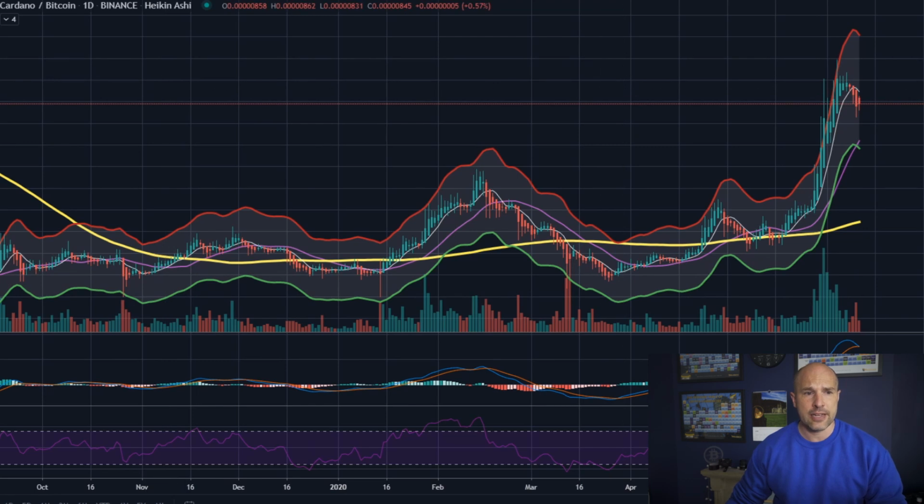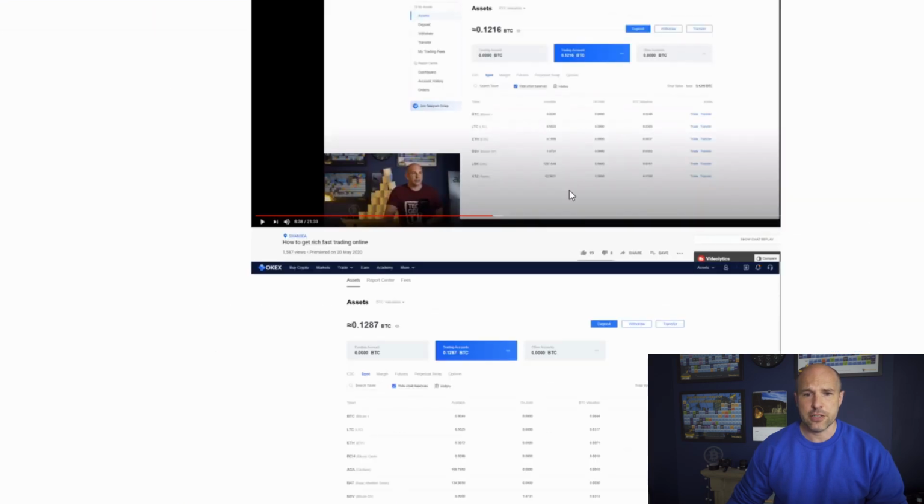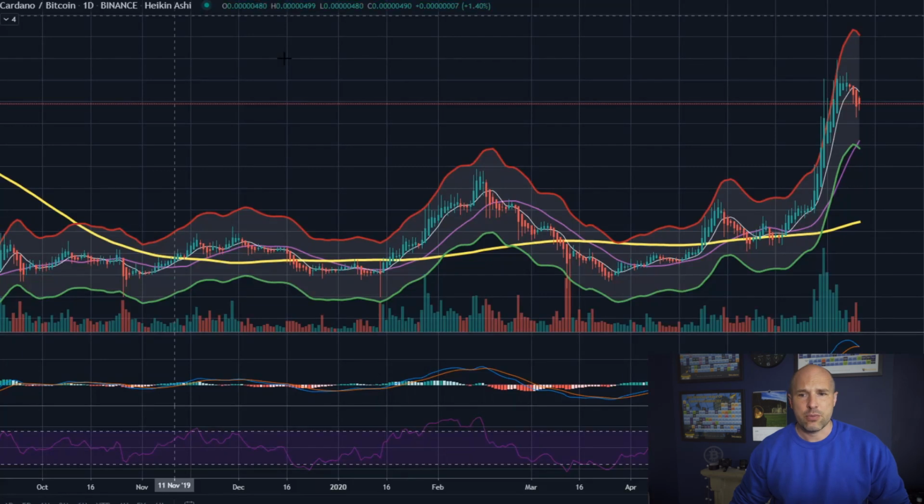And over on my trading account, which I shared with you guys in a few videos back, in fact, I've still got the picture right here. So I began with 0.1216. I then got 0.1287 in just 1 week. Well, since then, things have been pretty flat, pretty up and down in the markets. And I'm currently on 0.1280, which looks like about -$6 over the last week or so. So not too bad considering the way that the market's been up and down. So yeah, we're still doing okay.